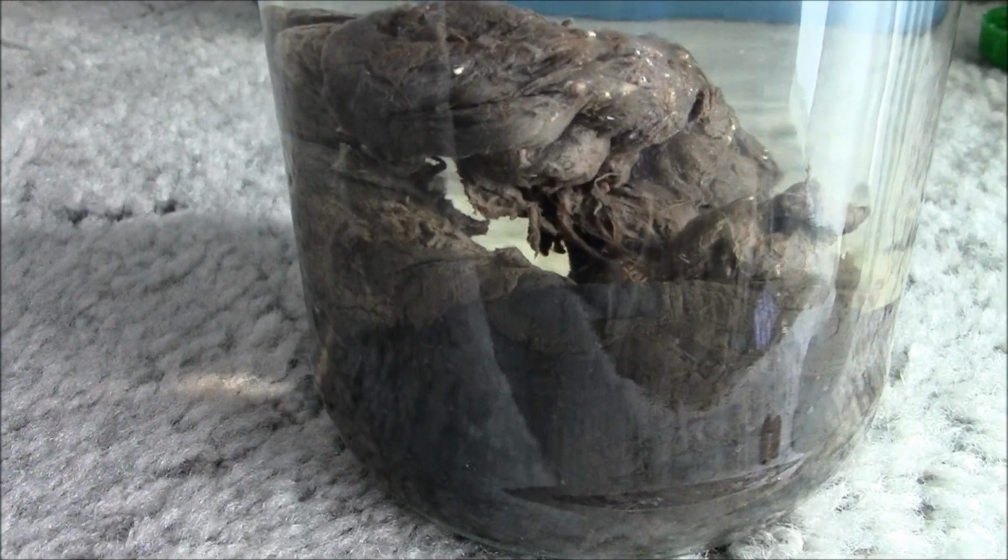Deep sea black blobs from Nova Scotia. That's what I'm going with.